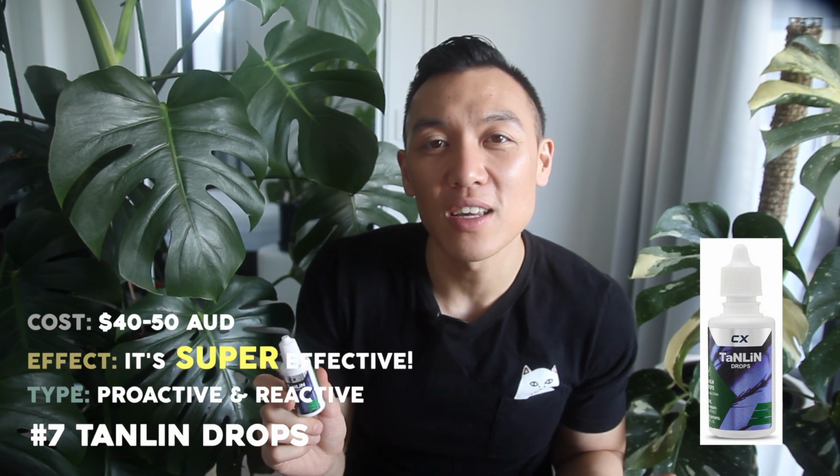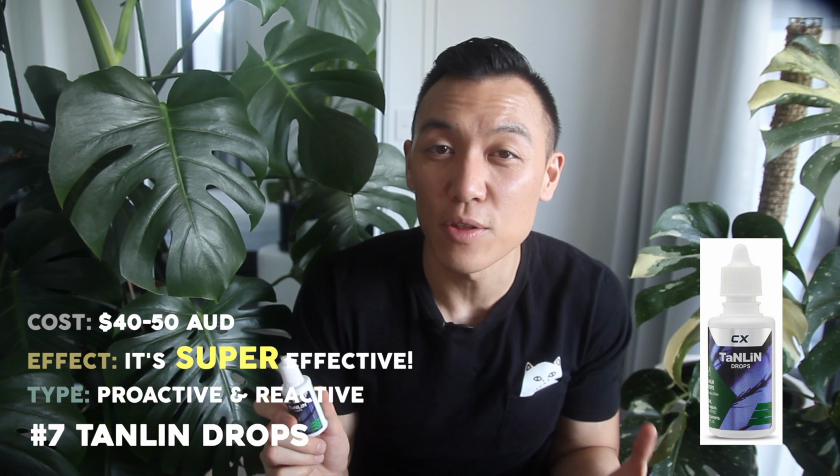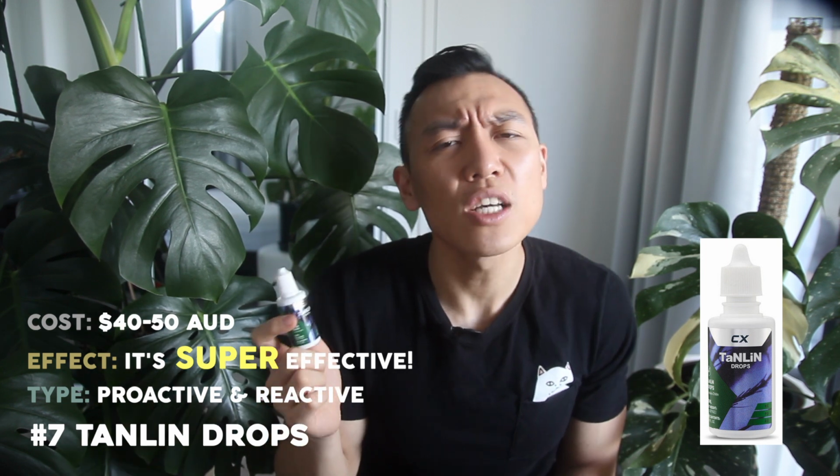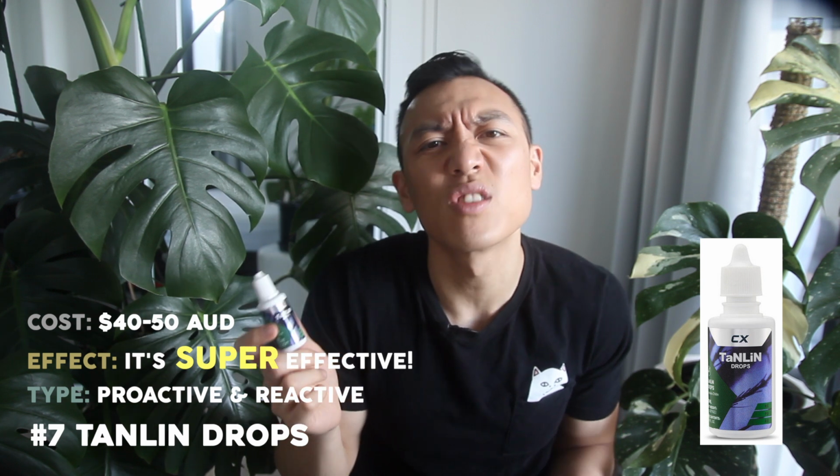This solution, as with the others, will take time because it requires the fungus gnats to actually physically eat those microscopic crystals. The interesting call out for this one is that hydrogen peroxide apparently reduces the effectiveness of it. So just bear that in mind.